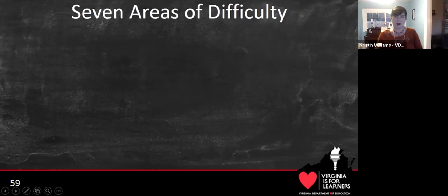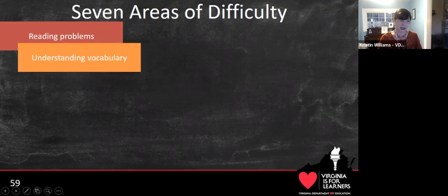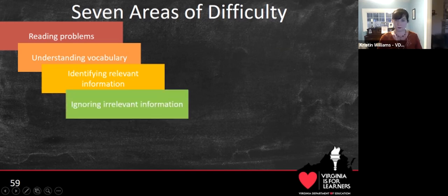So research has really narrowed it down to these 7 areas, and they're really what you just put in the chat box. The reading, difficulty with reading the problems. Understanding the vocabulary, which again goes back to the idea that if we use that formal mathematical language all the time, hopefully that will alleviate some of that vocabulary understanding issue. Picking the relevant information, what's important in this problem. Ignoring the irrelevant information, what information in this problem do I not need to solve it?